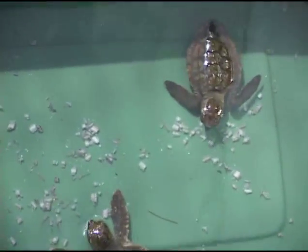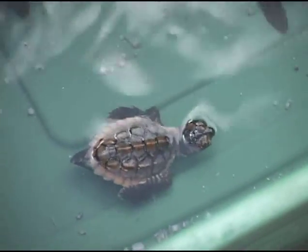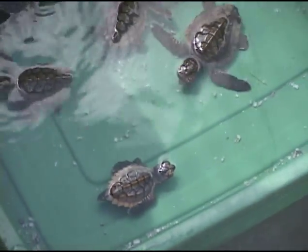Sometimes the turtles are unable to tear the food or even swim because they are premature or because they become disfigured while struggling to break free from roots.